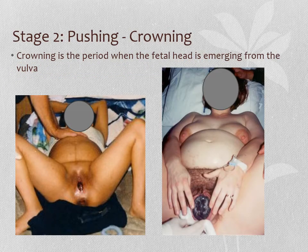So as this is happening, eventually the baby's head is going to get down to the point where it is stretching and distending the vulva, right? So those labia minora are having to open up and stretch. So here is the perineum, which is that skin between the anus and the end of the vulva, and that's going to have to stretch as well. And as these tissues stretch, we call this crowning.